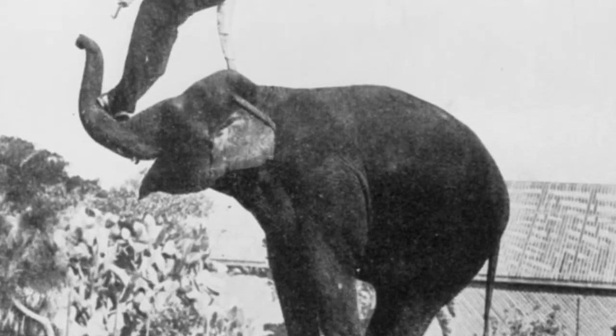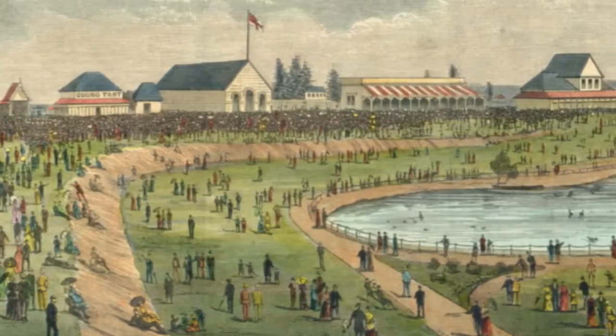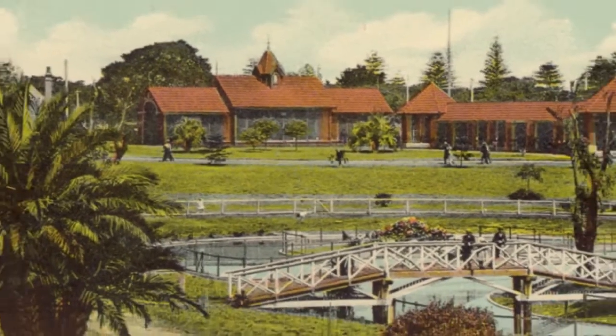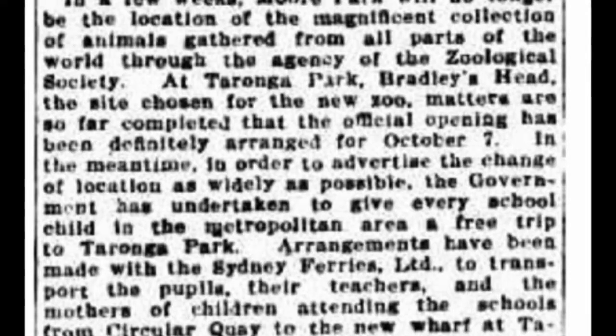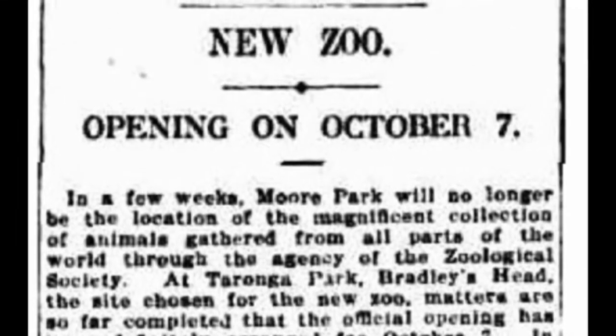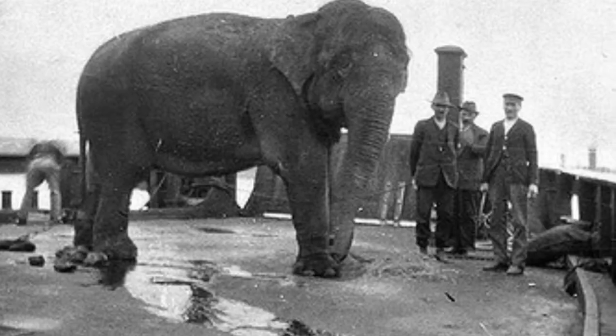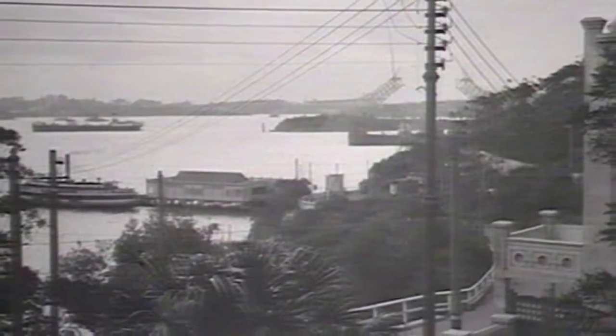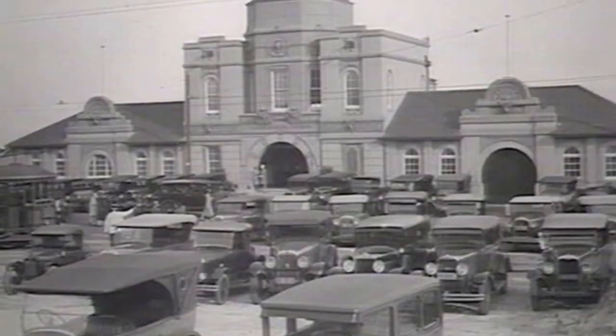The rapid growth and popularity of the zoo started to create problems. Financial struggles for the Society, plus the added problems of flooding and drought, became too overwhelming for the site at Moore Park. In 1916, 32 years on, a newly named Taronga Zoo was opened on a vast acreage on Sydney Harbour as granted by the government.